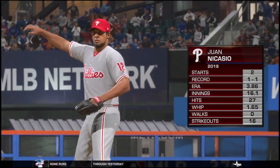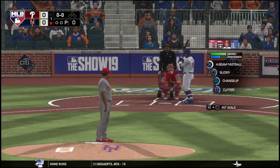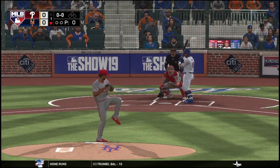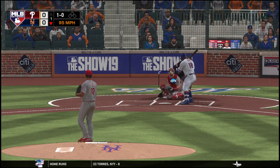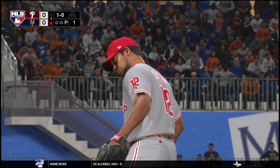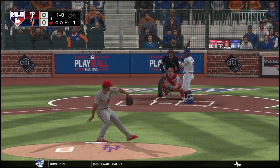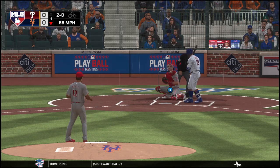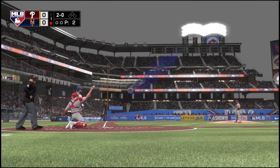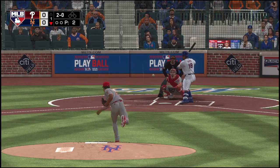Juan Nicasio will be on the mound for the series opener. What do we need to know here, Danny? Hey, we're going to get a chance to look at a guy who is a little bit up and down throughout points of his career. A career ERA just over 4. When he's good, he can be really good. And when he's bad, well, let's just say he can be pretty bad at times. But it'll be interesting to see which one we see. He's a little bit of Jekyll and Hyde. Hopefully he's going to be a little bit more Jekyll than Hyde in this one here today.